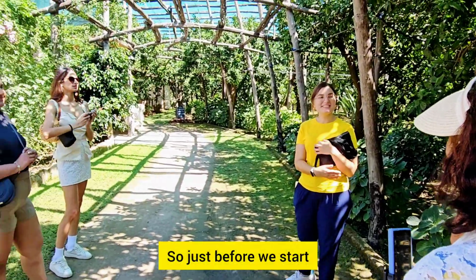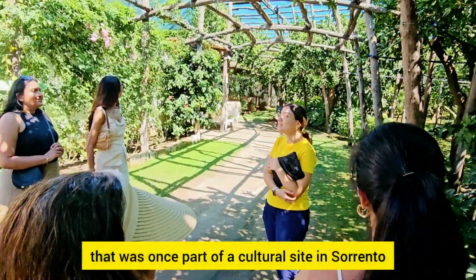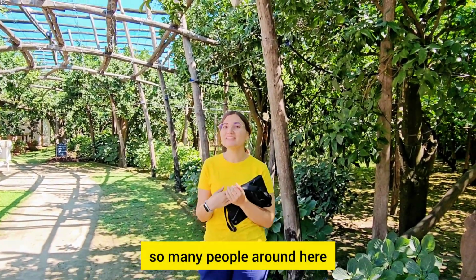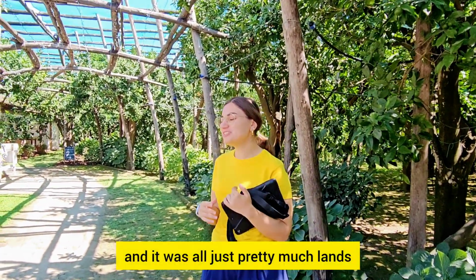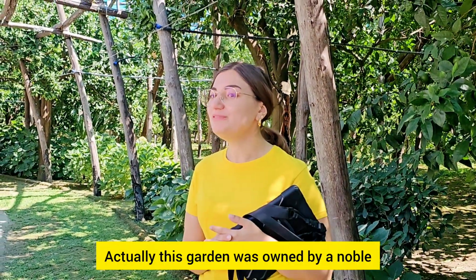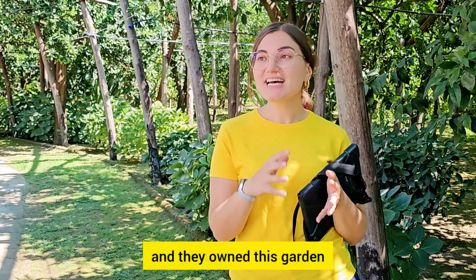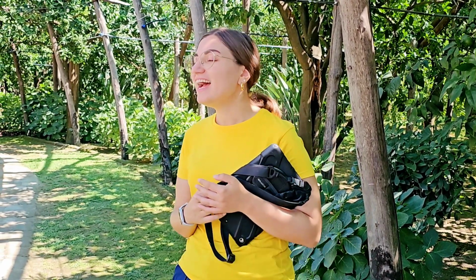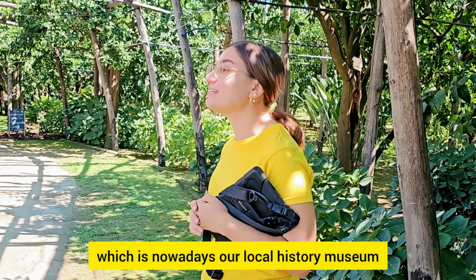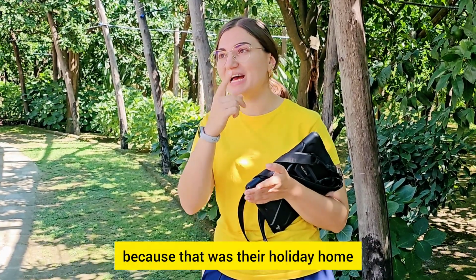So just before we start, I'd like to tell you something about the history. We are in a garden that was once part of the countryside. At the beginning of the 1900s, there weren't so many people around here, not so many buildings, and it was all just pretty much lands and gardens like this one. Actually, this garden was owned by a noble family from Naples and Sorrento. They were called Correale family, and they owned this garden and also the few others that you see around you, and a few buildings too, like the big one you see opposite of you, which is nowadays our local history museum. It's called Correale Museum from the name of the family because that was their holiday home.